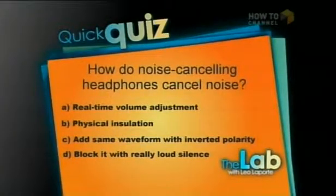Right now, though, it's quiz time. How do noise-canceling headphones cancel noise? You'd like to cancel that noise. Or is it a real-time volume adjustment? Physical insulation? They add the same waveform with inverted polarity? Or block it with a really loud silence? Really loud silence is very effective. How does it work? We'll find out when the lab continues. Stay here. Ow! That really hurts.